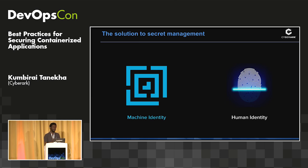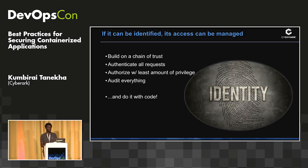But something we're not so much used to is the idea of machine identity, that your application, that your machines can actually have an identity such that you can then do everything else that you normally do with human identity, which is authenticate, authorize, and then be able to audit. So as I said, if it can be identified, it means that access can be managed, right? It means you can authenticate all requests, you can authorize with the least amount of privilege, assuming that you have some kind of model to actually give permissions. And you can audit everything, because if you know who's who, then it's relatively easy to go back and say, okay, this person did that, or this machine did that, so then you have a trail that you can work with. And what's even better is if you can do all of this using code, because if you have a means of establishing machine identity and human identity with code, then the rest just follows, right?